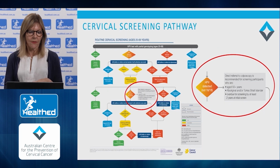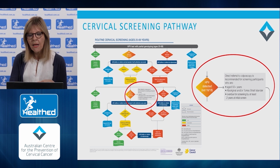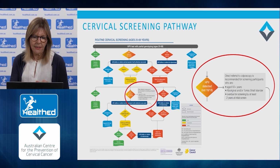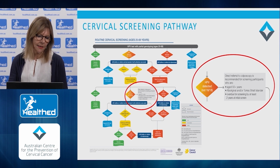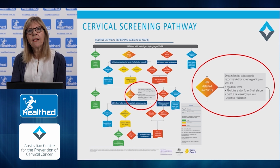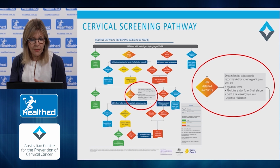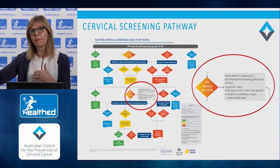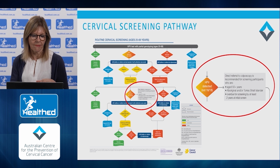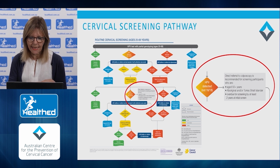So this is the pathway. You'll all be familiar with it. It's highlighting the intermediate risk pathway. And if you remember, most people who have a not 16-18 or intermediate risk result, so not 16-18 with low grade or negative cytology, of course, everyone can have that follow-up at 12 months. And then the majority, if they have that same result again, so non-16-18 with low grade or negative cytology, can wait another 12 months, so they can have another repeat at 24 months since the initial cervical screening test, a second follow-up test before they're referred for colposcopy if the non-16-18 types are persisting.